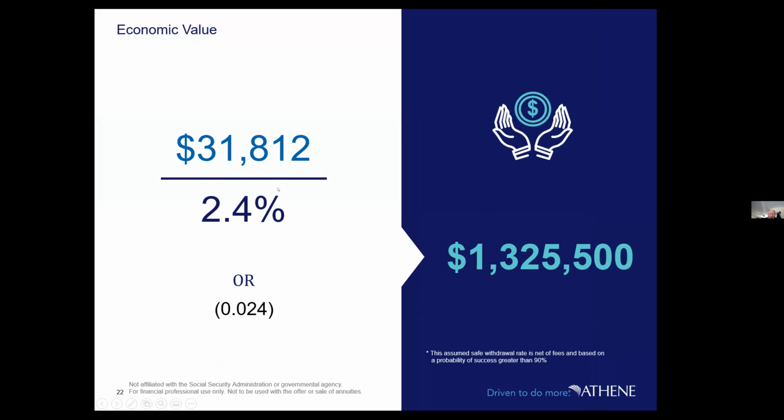And the net in your pocket safe withdrawal rate, from my perspective, if you want a 90+% probability of success over 30 years, is 2.4. So the capital requirement, in order to meet those objectives, 30 years with a 90+% probability of success, is $1.3 million.